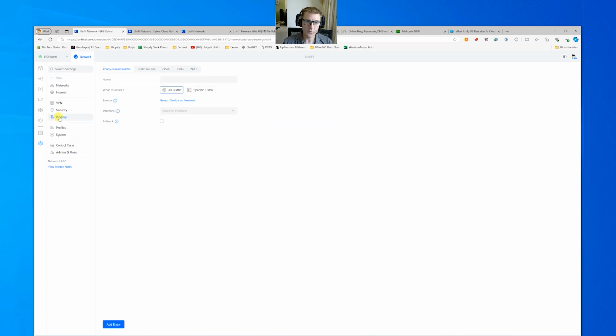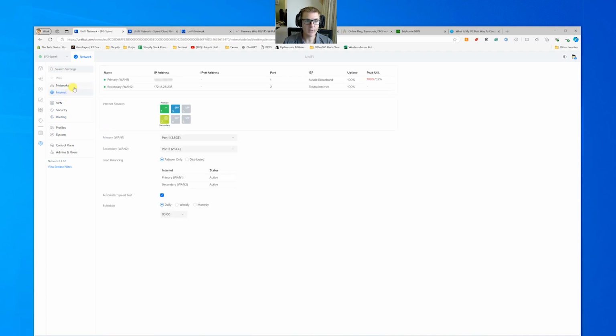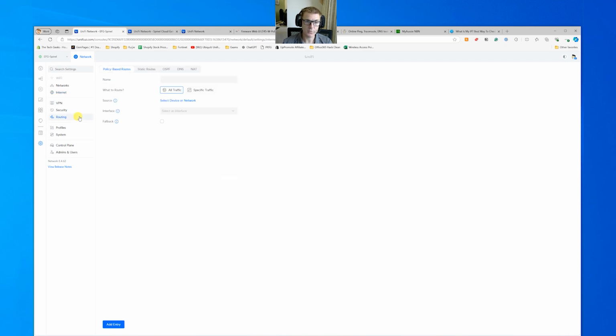So if we start with routing and policy-based routes, policy-based routes are really useful in many ways, especially if you've got multiple internet connections. So in our scenario, we have got 2 internet connections. Although I've got them used as failover, I can actually use policy-based routes to force traffic over one or the other. So if I had slow download traffic, or I had plenty of bandwidth in one or a greater download allowance in another, I can use policy-based routes to give some level of control.